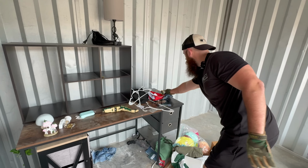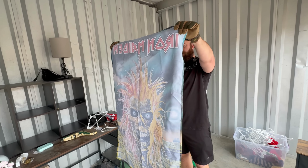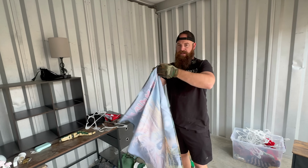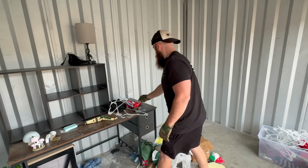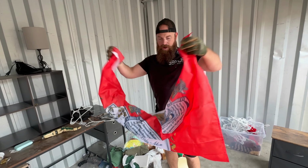All right, so we're basically done with this. Is this a flag? Is it appropriate to show on the TV? It's scary. Iron Maiden flag. That's a band. If you're scared of stuff, look away. It's pretty scary. Might be worth something. And then there's another flag. Budweiser flag.